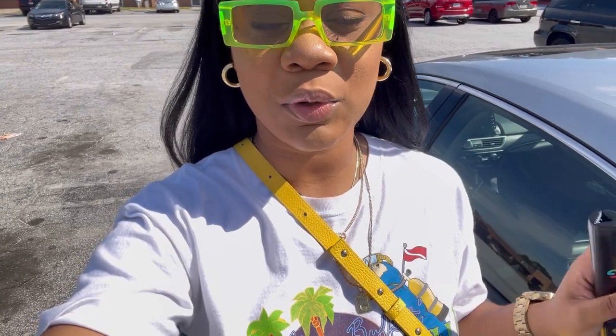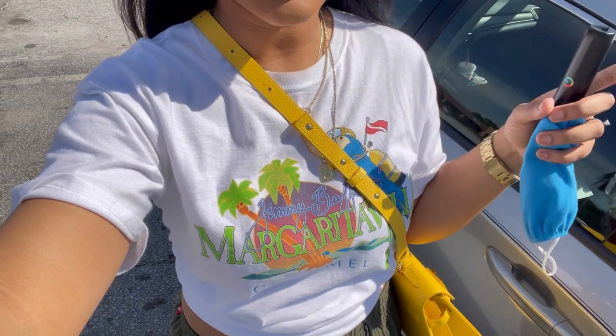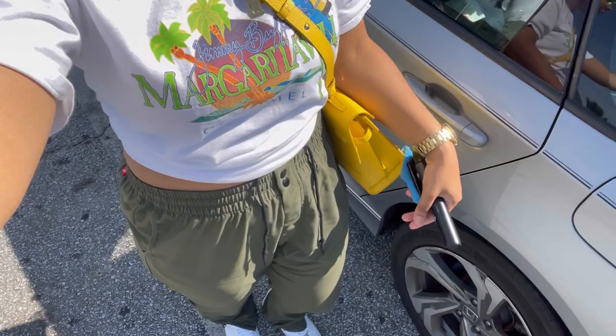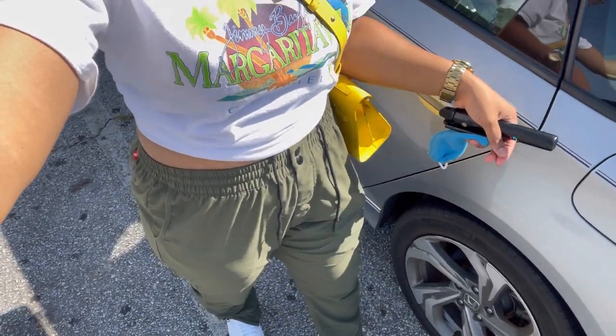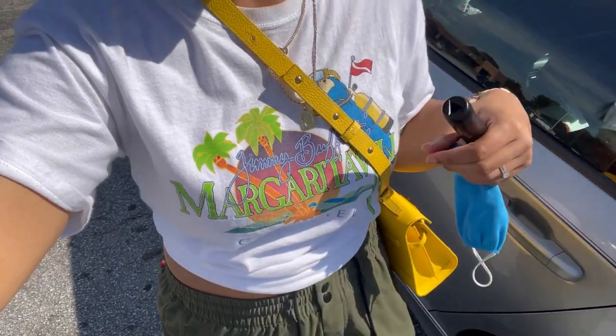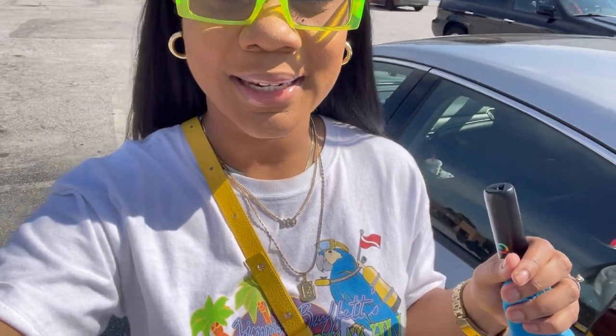But before I go in, I'm gonna go ahead and show you guys my outfit of the day. This top was in my last thrift haul. I did pick this up from Park Avenue Thrift. The pants were thrifted from Park Avenue Thrift as well. They are Nike from the men's department. And then I have on my Teddy Blake bag. I just have it cross body today. Got my mask. Oh, and the glasses are from Amazon. So let's go ahead and head inside.